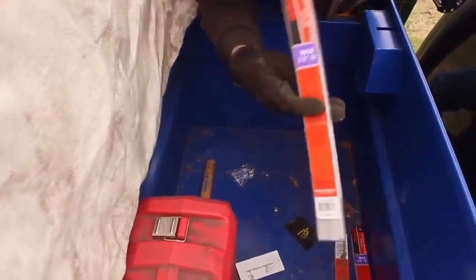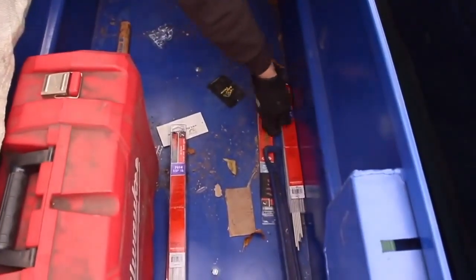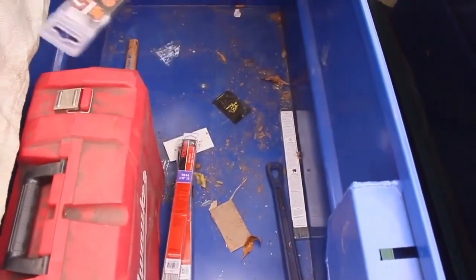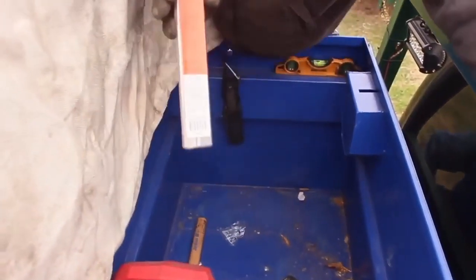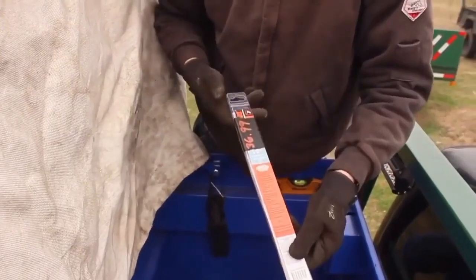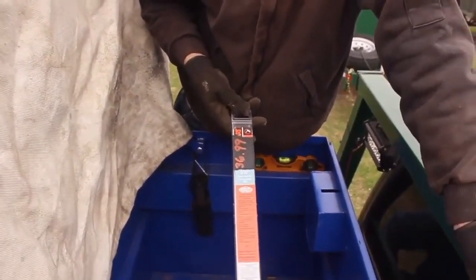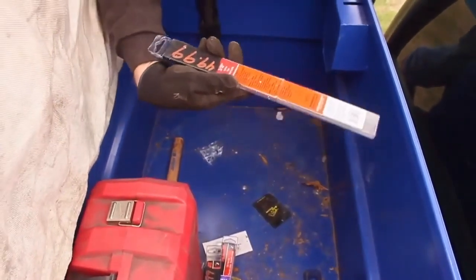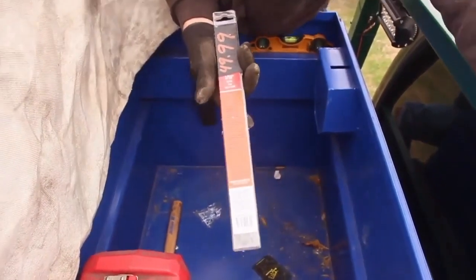Then I got some thin 7014, some more thin 7014, 16L stainless steel rods. These are great for really hard material, really brittle, hard to weld stuff. Could be used on cast iron as well, joining the similar metals, things along those lines. And what is this one? And we have some nickel rods.